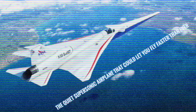Sound waves are essentially waves of compressed air that move through space, kind of like a pulse in a slinky, traveling from the source at a speed of roughly 340 meters per second. But when a supersonic jet flies faster than the speed of sound, what's known as breaking the sound barrier, it's moving faster than the compressed air can move out of the way.